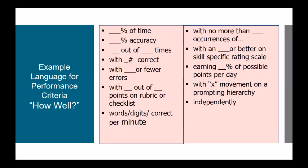Another example of the how well would be a duration. The total amount of time in which a targeted behavior occurs in a specified observation. So this could be attending to a lesson, completion of a hygiene routine, maybe tantrums. Task analytic measurement is a record of the performance of each step in a sequence behavior comprising a task. So some behaviors we might look for could be making a bed or preparing a snack.